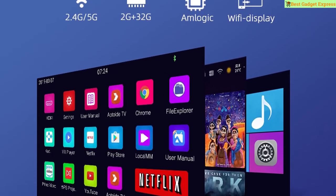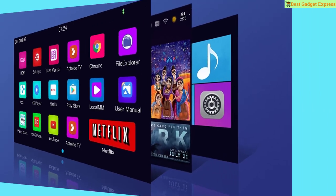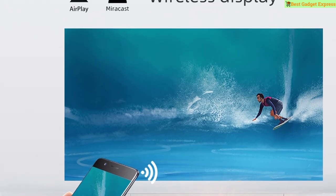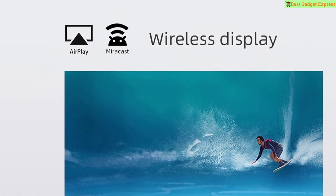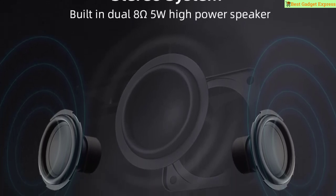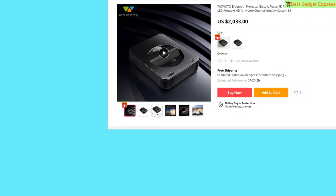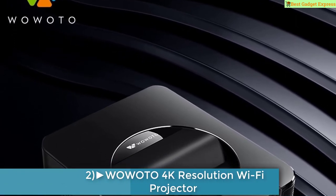7.1.2 OS, built-in 2.4G/5G Wi-Fi, Bluetooth 4.0, support download app, online movies, play games, Wi-Fi display, wireless connection to smartphones for multi-screen, mirroring screen, Miracast, AirPlay, via projector S, HappyCast/Wi-Fi display app, corner keystone support, 4-corner keystone, horizontal keystone, left/right, and vertical keystone, up/down, remote control, electric focus, more colorful with HDR 10 plus technology, so this is the best option for you to buy.